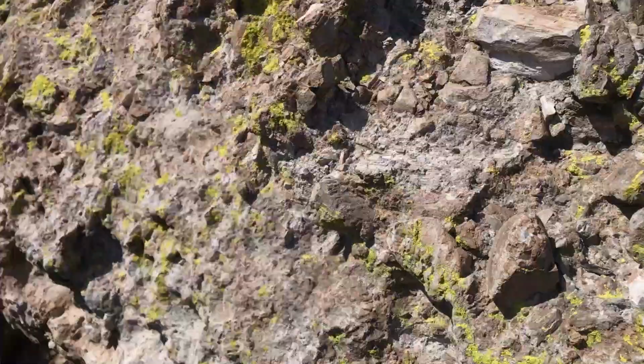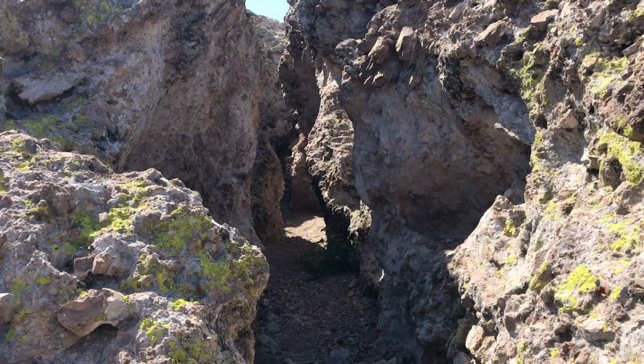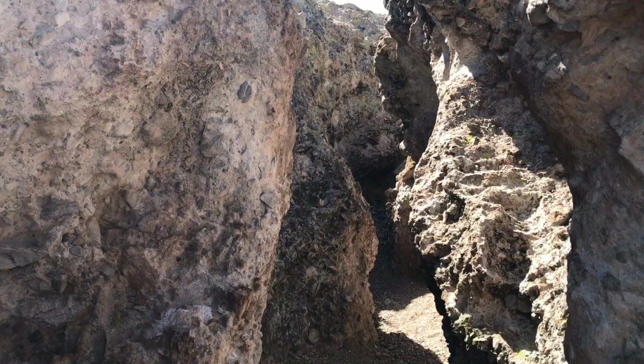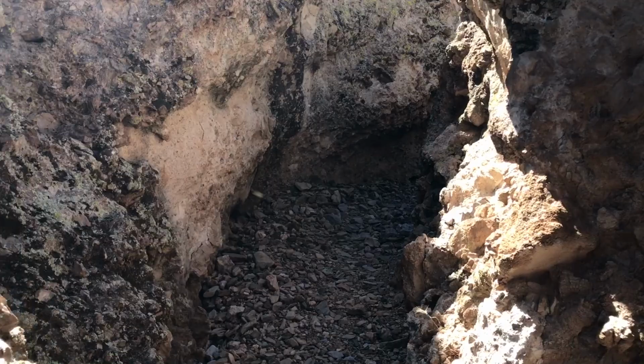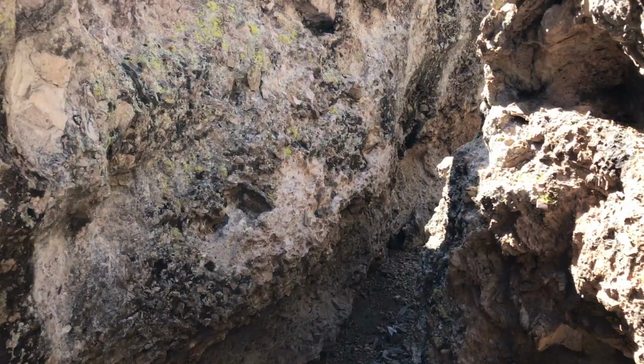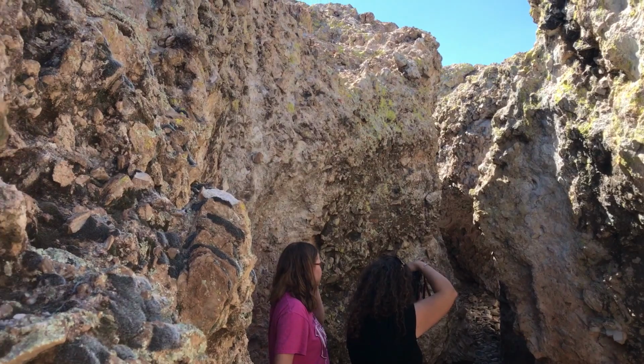Try not to break my face on camera. Because, wow. This is the coolest thing in the world. Hey, look at this. It's like petrified wood and all kinds of stuff stuck in there. This is amazing.